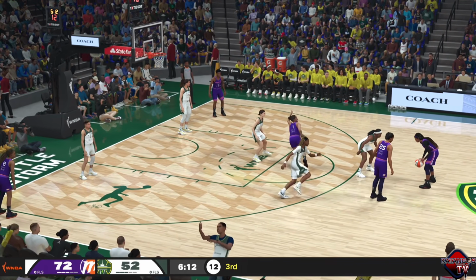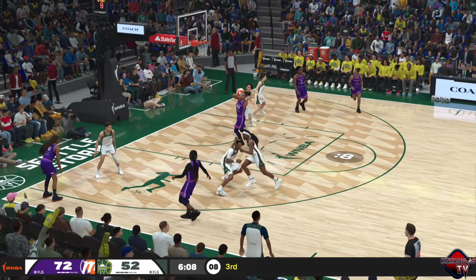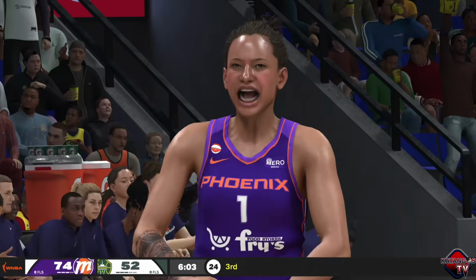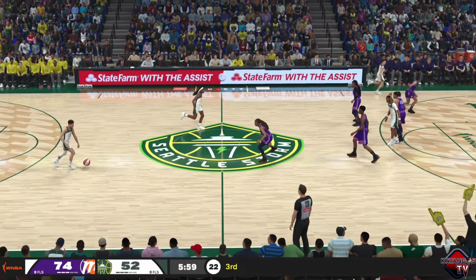Now here's Copper. What an incredible scoring display she's put on tonight. Inside. Lets it fly from 18. And there's another one for the Mercury. Alyssa Thomas. And it's the Storm with the ball.